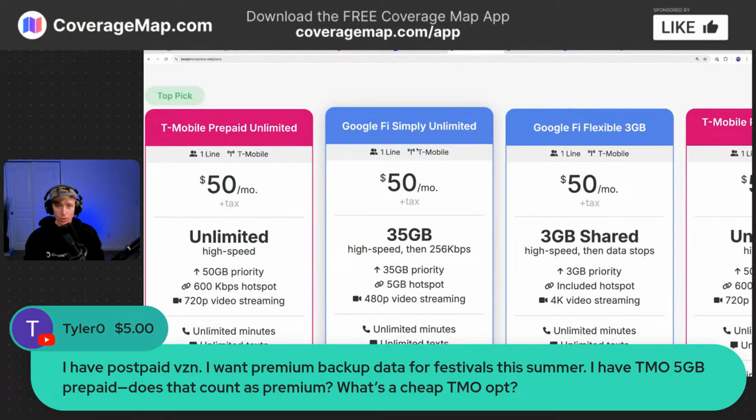So Google Fi Simply Unlimited. Tyler, I want to bring your attention to this plan. $50 a month, 35 gigs of priority data, and then 5 gigs of hotspot, 480p streaming. And then after the 35 gigs, it's 256 kilobits per second. Very slow, borderline unusable. But Tyler, you might be wondering, that is very expensive.